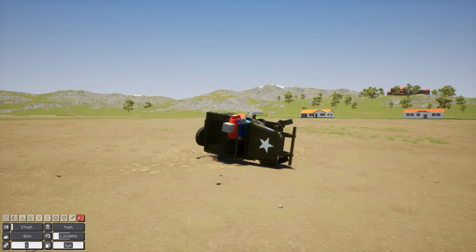Haven't gone through this course, and it does amazing. We'll see how that goes. Again, no vehicle during God mode. It was just... Okay, the suspension on this thing is insanely stiff.